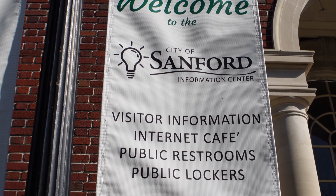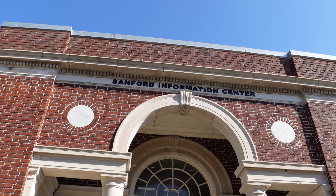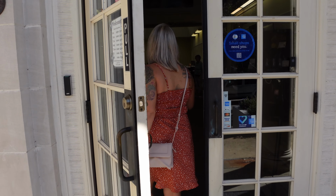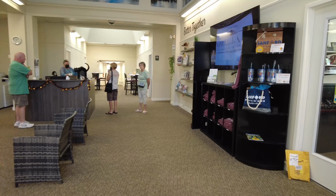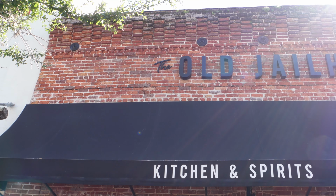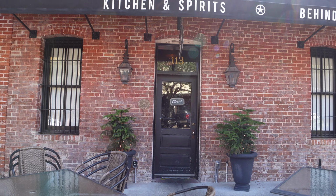As I mentioned, our tour started at the Sanford Information Center, which is a great place to pop in, get a drink of water, and use the restroom because you will be outside for about an hour and a half to 2 hours. Our tour was at the end of September and it was 10 a.m. when we started, so as you can imagine, it gets pretty hot in Florida. So I'd recommend bringing a bottle of water and maybe an umbrella for some shade.